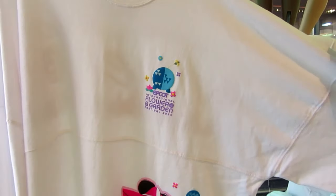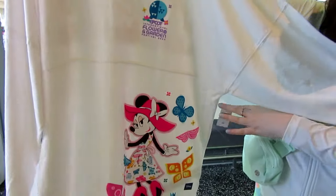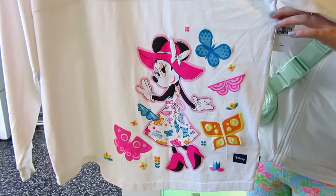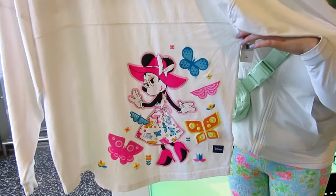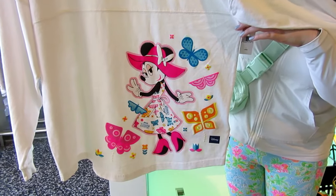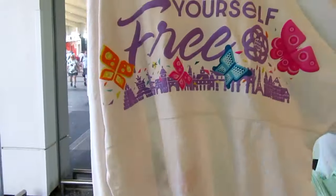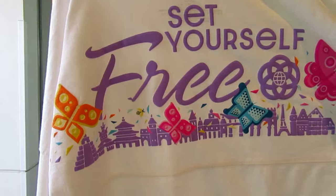And here is the second spirit jersey of the festival. This one is again Minnie Mouse with the butterflies. And again, it's a really cute design. I like it on the white background. I feel like it really does pop. I love this back. And check it out. I love the back. Confetti, also, butterflies, World Showcase, what's not to love?